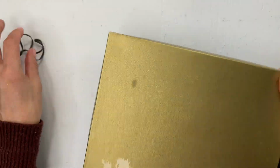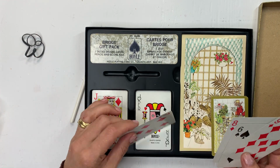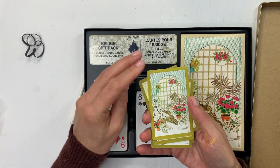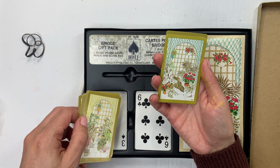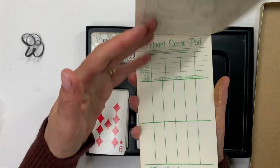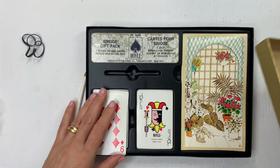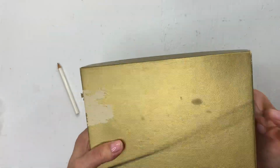And this is a bridge gift pack, and the backs of the cards look like this. I think both backs, yes. And then there's a score pad in here in green, which would be perfect now for Christmas. That could be added to maybe a more retro kind of Christmas book journal. Let me just find a spot to put that.